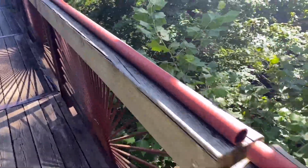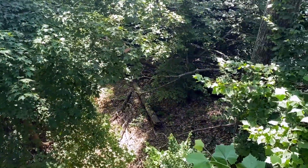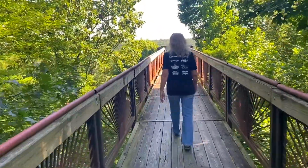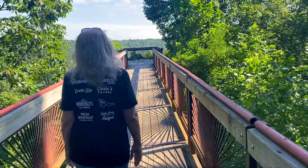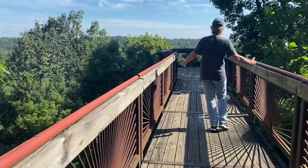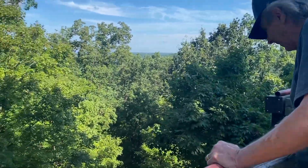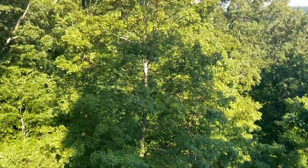Okay, 7.5 stories above the forest. Yeah, that would be a long way down. Don't drop the camera, Jim. How you doing with the height thing? You okay so far? I'm good. I'm not looking down. Yeah. Wait till we get to the end down there. Oh man, this is so pretty. Oh, wow. 7.5 stories is a lot further down than you think it is. Man. The camera can't get that. It can't even get close to it.